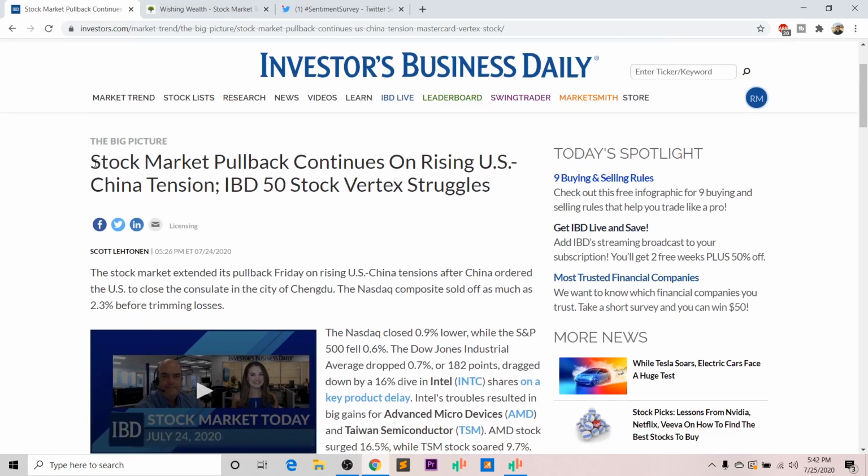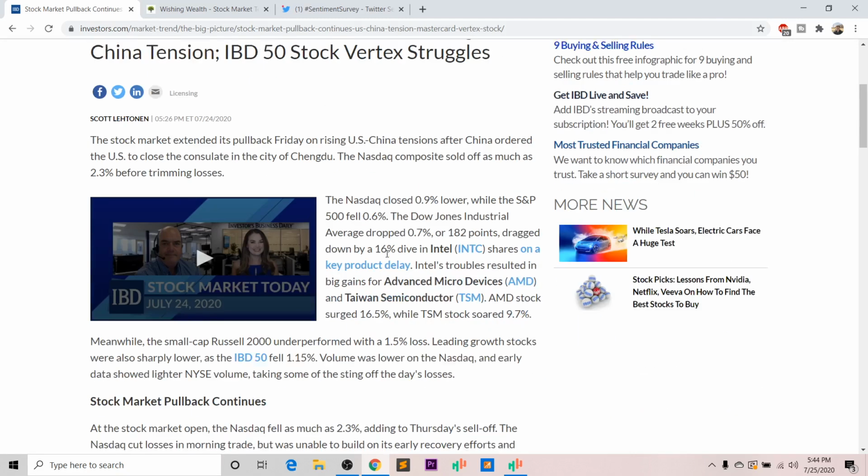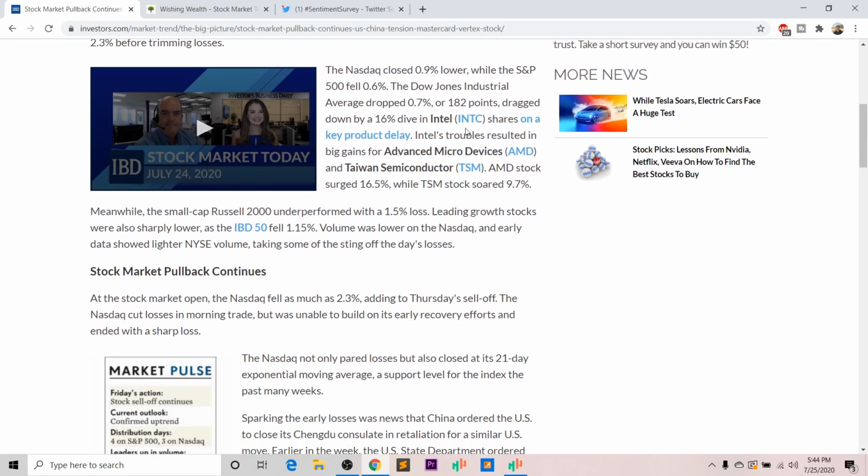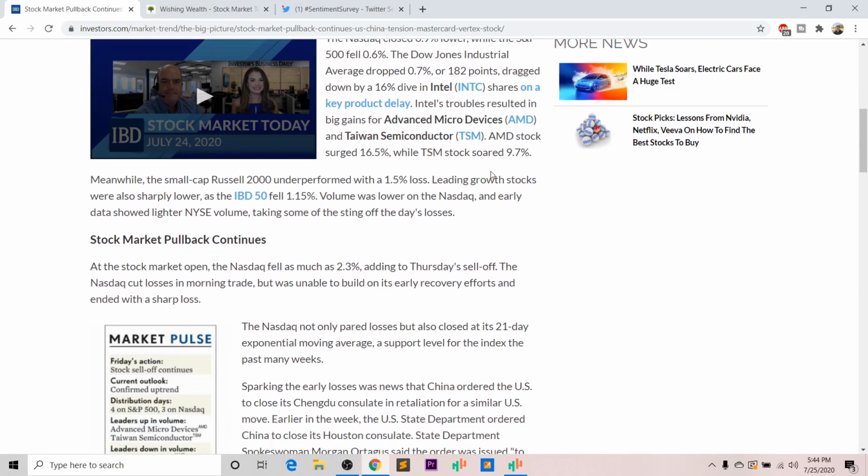And overall, their headline is Stock Market Pullback Continues on Rising U.S.-China Tension. IBD 50 stock Vertex struggles. Reading through the article, they discuss the rising U.S.-China tensions, which could have contributed to the weakness that we saw last week. And they also discuss Intel and how it had a key product delay, which helped out AMD and TSM, both of which had very strong weeks and were up 16.5% and 9.7% respectively.